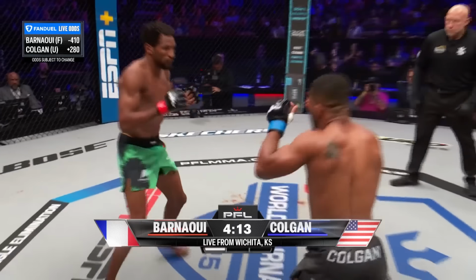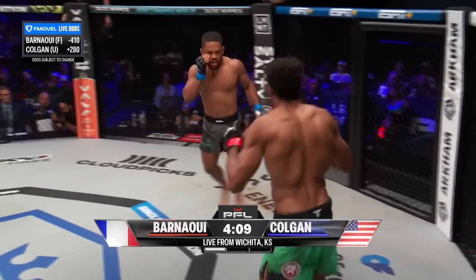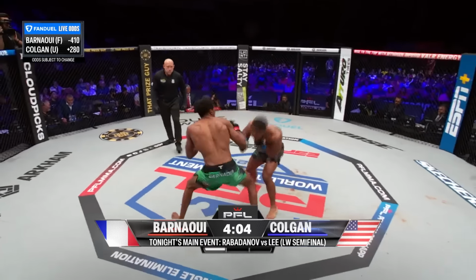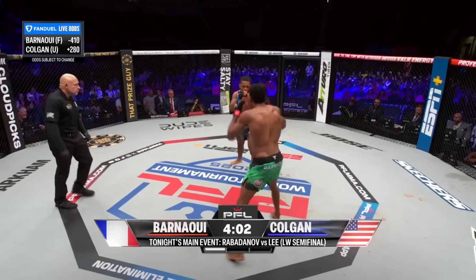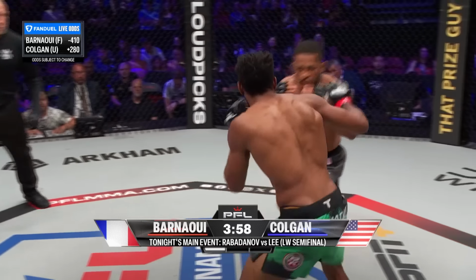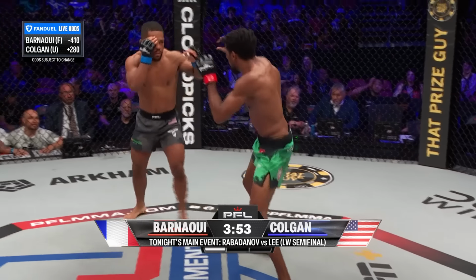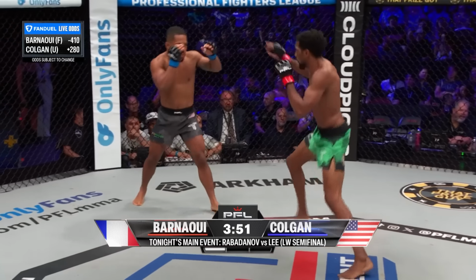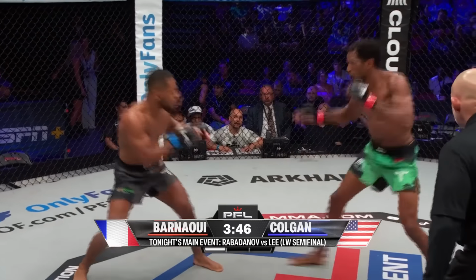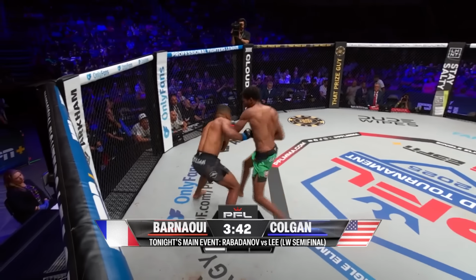Man, that was a powerful right hand from Colgan. Just hit the side of the ear of Mansour Barnoui. And again with the right hand, that put him on his heels momentarily. I think Barnoui hit that well, but I think he was rocked momentarily. Mansour's got more than double the pro experience of Colgan, but Colgan, of course, says, yeah, well, I was a high-level wrestler for a long time.